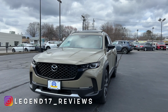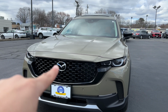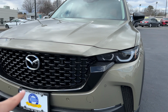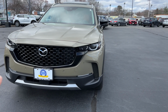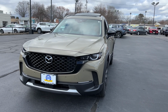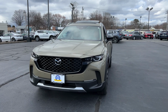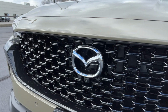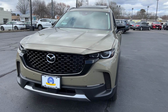I really love the headlights on this CX-50. The grille looks very good, has a really nice design to it. The Mazda badge is finished in chrome here in the front. I really love the fact that the surrounding of the grille is finished in gloss black, and there are some plastics on the bottom and some plastics on the sides. And yeah, this thing has that adventure look to it, but at the same time it does have that nice elegant look to it. There are front parking sensors here in the front, and a front-facing camera, which is nice. And the price on this one, by the way, is $43,000, and this thing just looks honestly amazing.